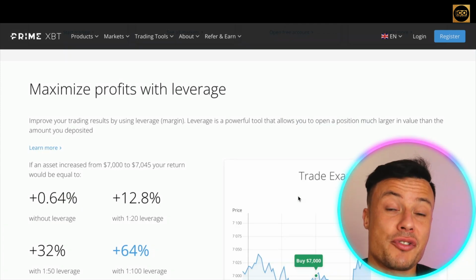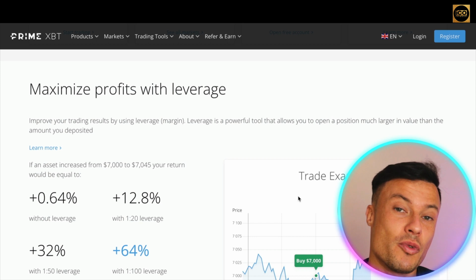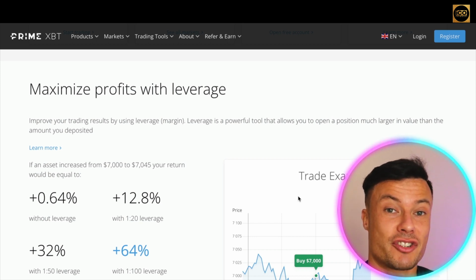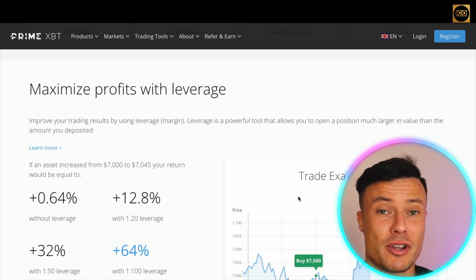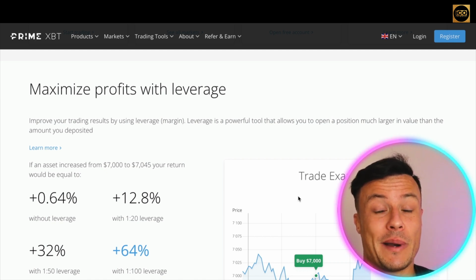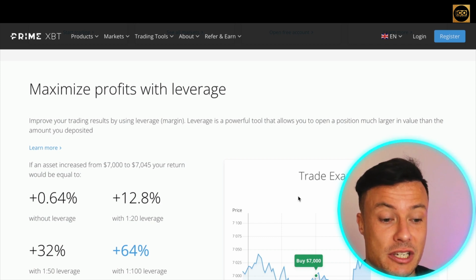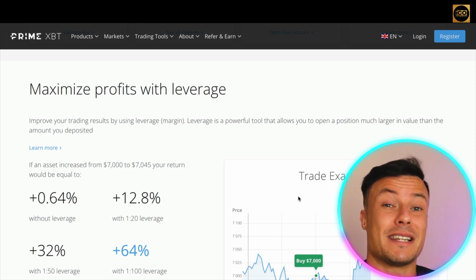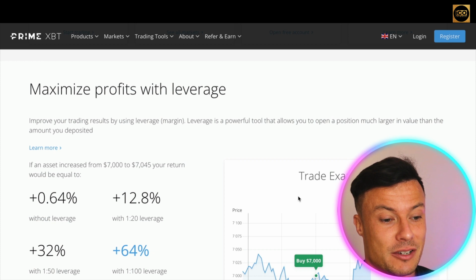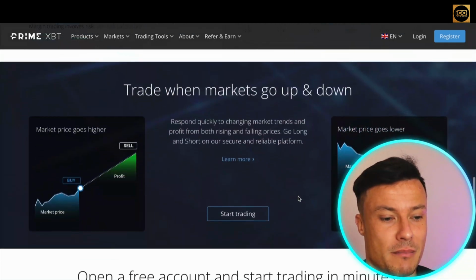There's up to 100x leverage available on the trading, but I do warn against using things like 100x trading if you're very new to crypto or very new to trading in general, because it can be a very quick way to wipe out your account. So if you're an experienced trader, it gives you the opportunity to use 100x leverage, which obviously means you can absolutely maximize your profits. Obviously, you don't have to use 100%. There's obviously smaller margins available.